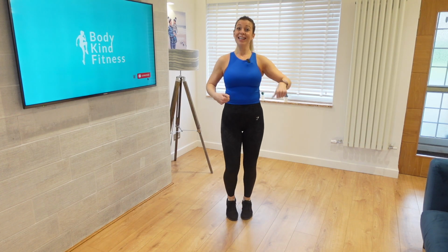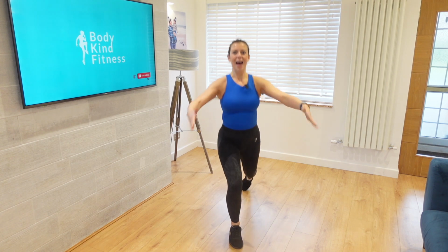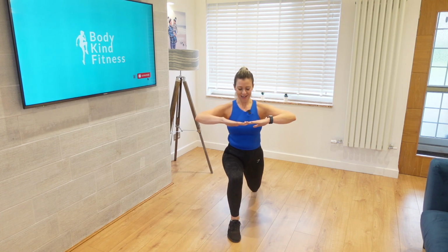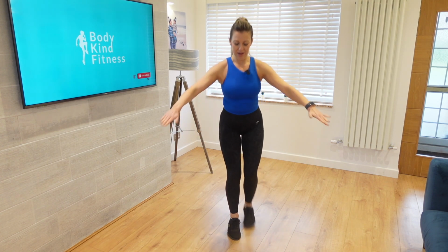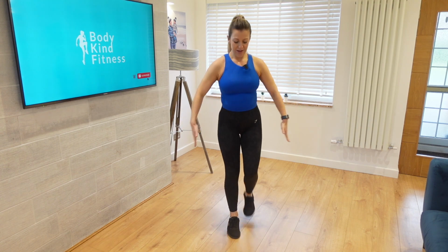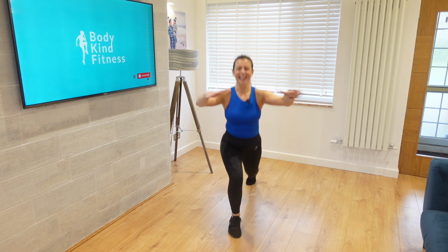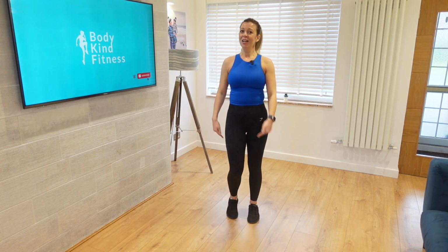Lovely. Now we're going to take that leg behind. So we're going to come down and then back up, so into a nice lunge and up. Good job. Lunge and up. Keep going here. Wonderful. Give me one more each side. Here we go, wonderful. Hold it here, gently walk it on the spot for me.